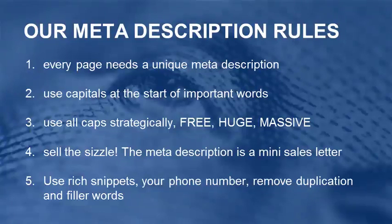So we have some simple rules. If you follow these rules, it will make quite a bit of difference over time to your traffic hitting your website. So every page on your website needs a unique meta description, because every page should be unique. If it's not unique, then why does it exist? Why is it live? Use capitals at the start of important words. It's an easy one. And use capital letters strategically. You can't really use capital letters in an AdWords ad, but you can use them in your meta descriptions. Really simple way to stand out amongst competitors.